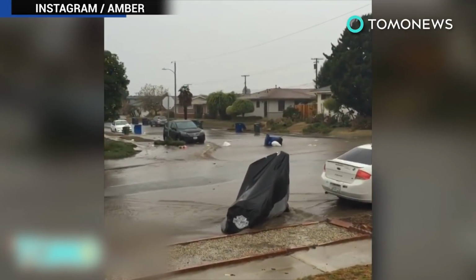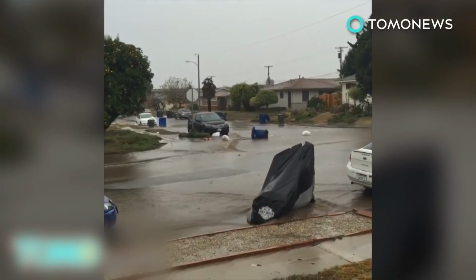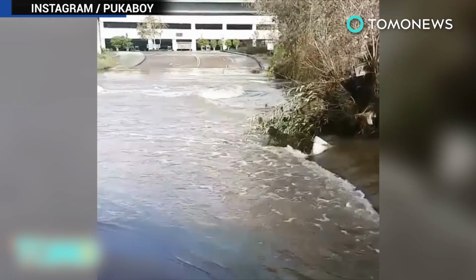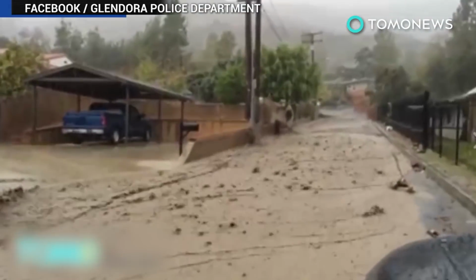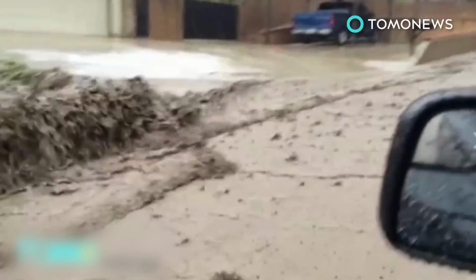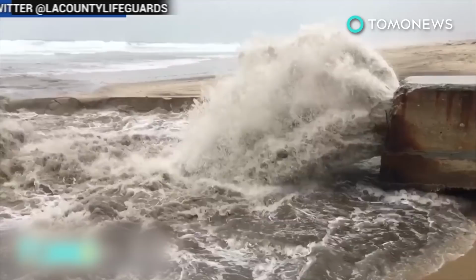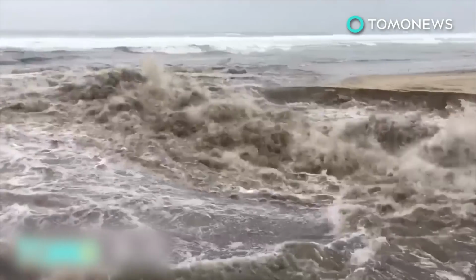This dire scene in Ventura County has become all too familiar for many Southern California residents this past week, where flash flood warnings remain in effect. And if they leave their homes, it's scenes such as this that await them. The flooding is so bad in some parts that lifeguards were called in to rescue people from cars trapped in the mud and water. California is experiencing something this week that it hasn't experienced in a very, very long time: rivers and drains overflowing with water.